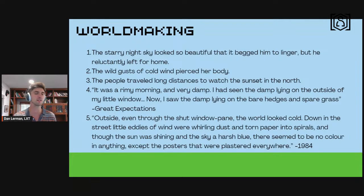But here are 5 examples. Pick 2 of them and have an experience with these and see if you can enjoy yourself. I'll put a minute on the clock. Take another 30 seconds. If you're not on your second one, do it now. Have an experience. Create the world. Hang out in that world. Enjoy it.